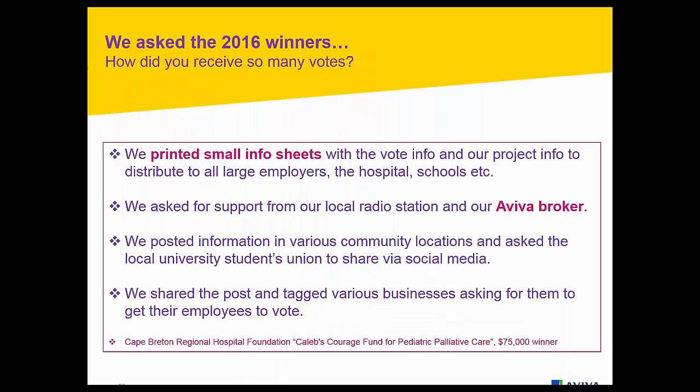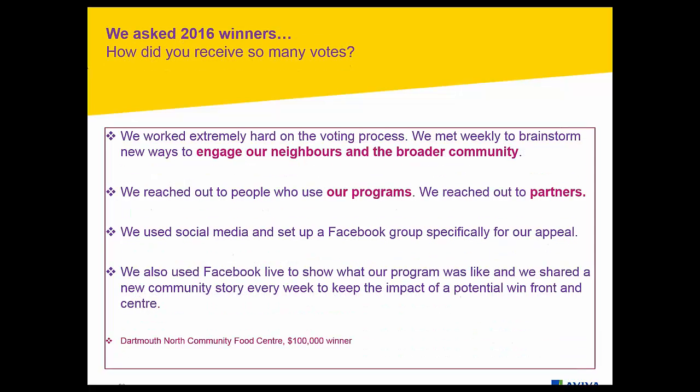We also asked our winners to provide some advice on how they received so many votes. Cape Breton Regional Hospital Foundation printed small info sheets and distributed them. They also asked for support from radio station and Aviva Brokers. They posted information in community locations. And this is really smart what they did, which was they tagged various businesses on Facebook asking them for their employees to vote for them. I think that's a great tip to take forward.